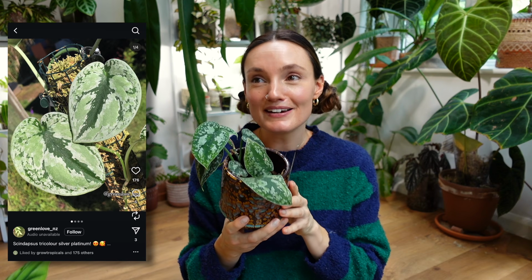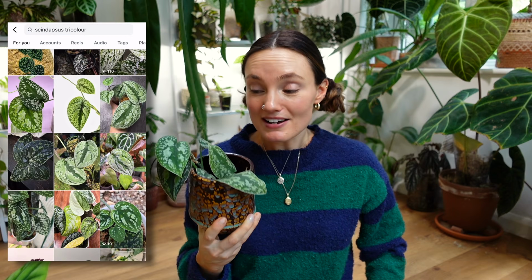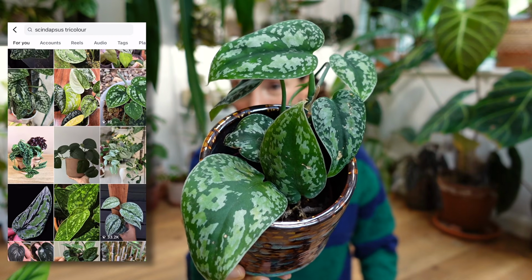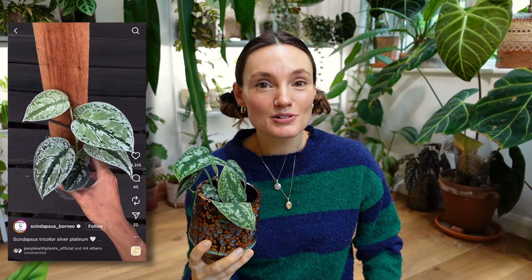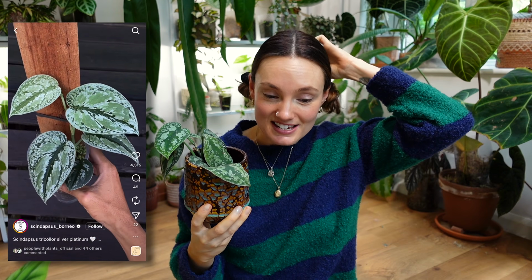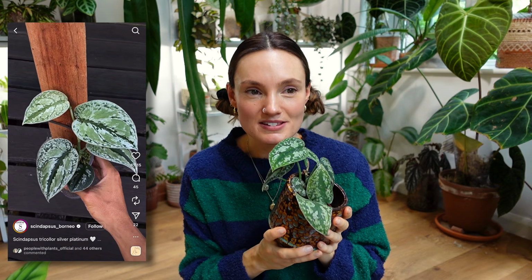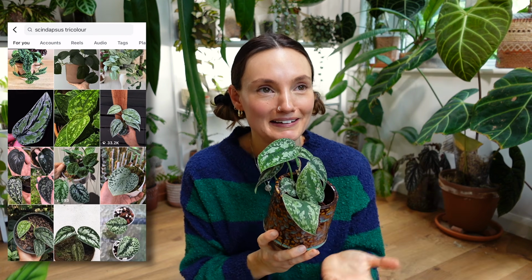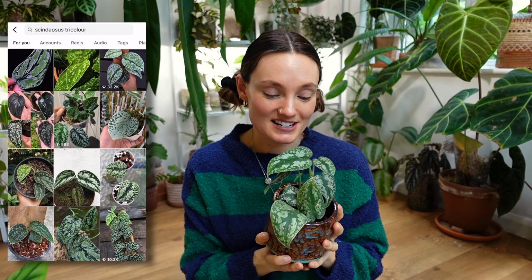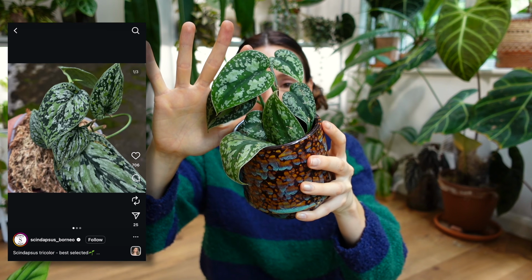And I naively assumed that this one would be the same, and it's obviously not. So I'm actually getting to the point with this plant now where I don't know if I want to grow it anymore. I contemplated getting rid of this one when I was having my clear out recently, and I didn't because I was like, Claire, you've only just got it. You've wanted this plant for such a long time. How sad to be passing this along to someone else already. So that's the reason that I didn't get rid of it. But I'm starting to think that maybe it's just not the plant for me.